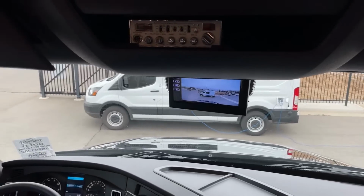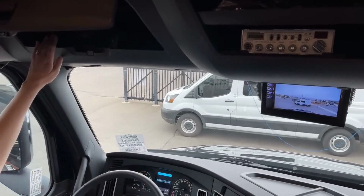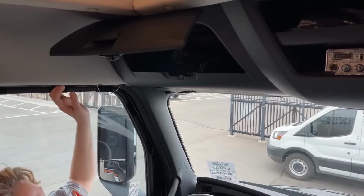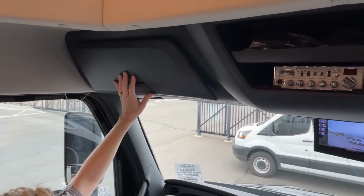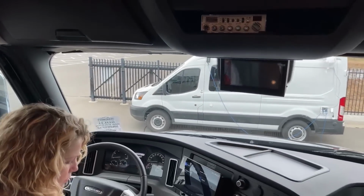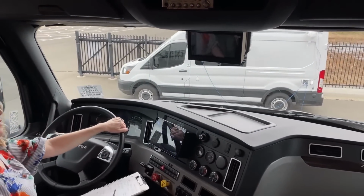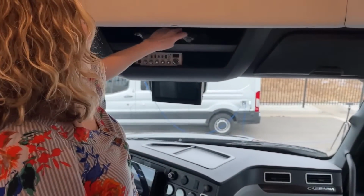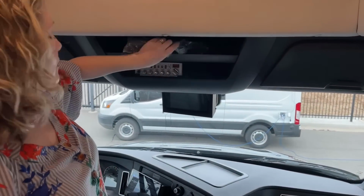Up here, we do have some storage. We, of course, have your air horn, which I love using and scaring people with. And a CB radio. So, a little control up here. So great.